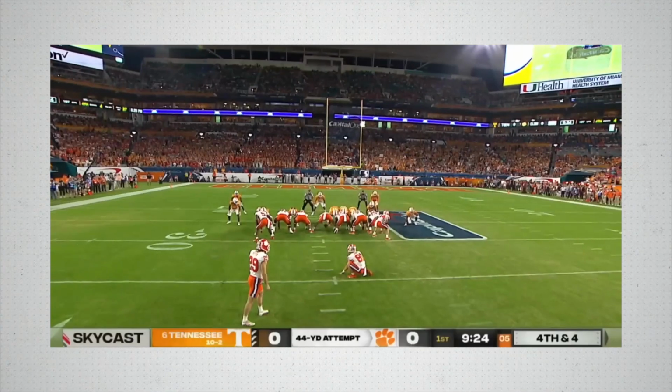So this was a massive second down play that forced third and long. Unfortunately, the drive did continue, but it stalls out later on when Clemson tries a little trickeration, but it backfires.